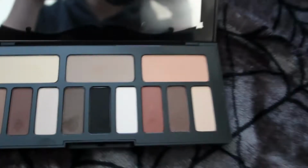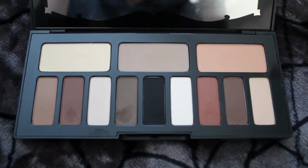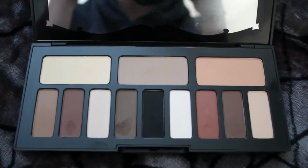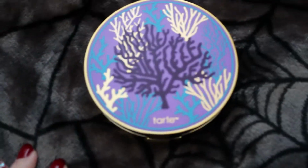Okay, Kat Von D. I've only used this a few times. I like these, but everyone was raving about it, saying you have to have it, blah, blah, blah. So I got it, and I like it. They're good quality. So this is the Tarte Rainforest, let's see, Volume 2.